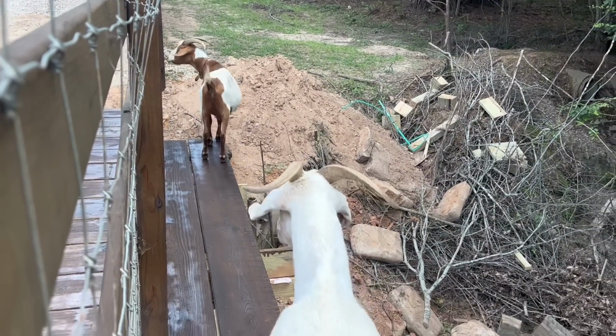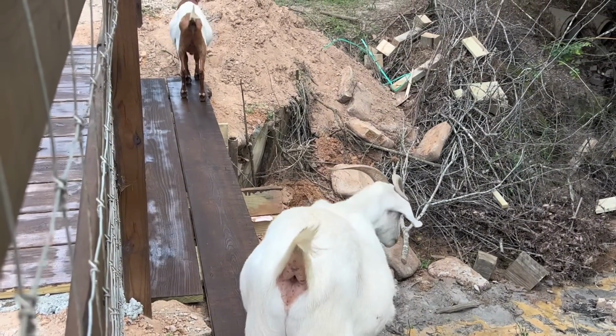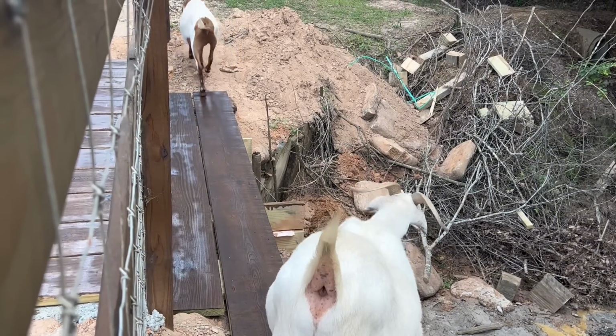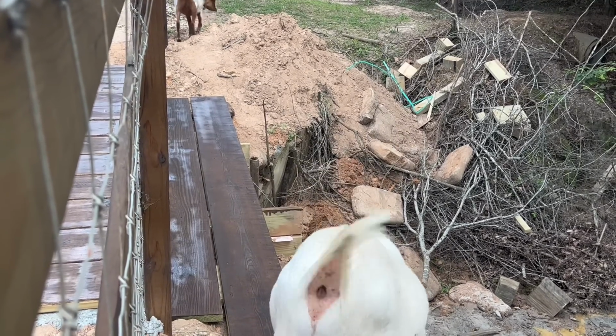Oh my gosh, not the big galoot Brady. Brady, you're too fat for that. Oh, Brady? No, sir. Brady? Go across the bridge. Brady, that's a 24-inch bridge.